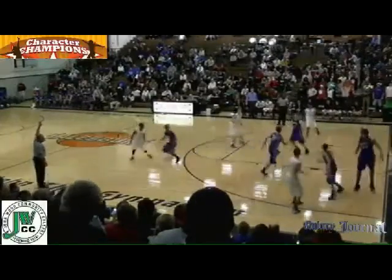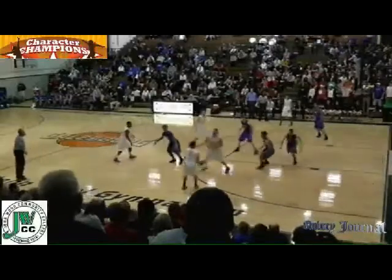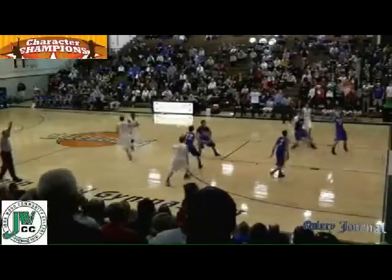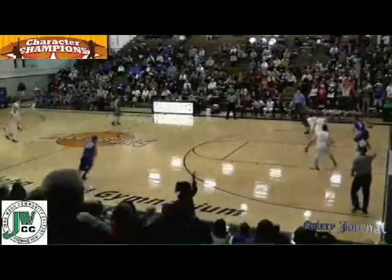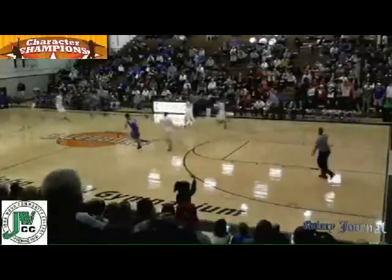Gibson looking for an inbound receiver. Finds one. Thompson at the high post. He gets Meeker. Three from the right wing. Buried it. Meeker's hit 2 threes, has 6 points. Quincy has a 36-28 lead.